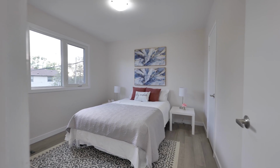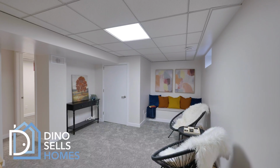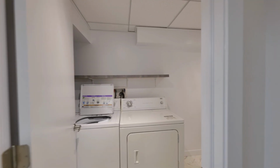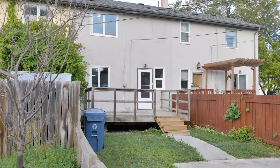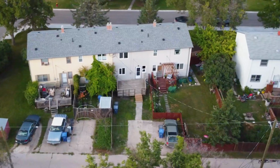Upstairs, we have 2 great sized rooms and a full 4-piece bathroom. Downstairs, we have an open living space, the 3rd bedroom, window may not meet egress, and a laundry room and half bath combo. The backyard does not disappoint, with a parking pad big enough for a car and a half, and a beautiful, solid deck.